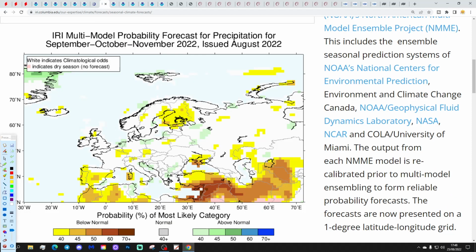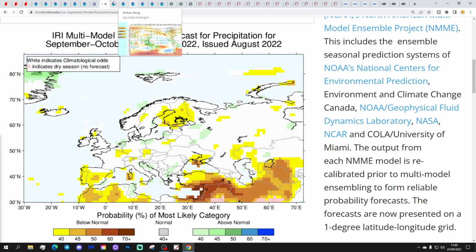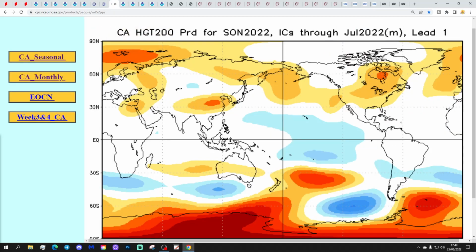And as far as precipitation probabilities are concerned, maybe favouring ever so slightly below normal rainfall for the north with that yellow splodge just there, and no particular signal actually elsewhere. So the signal is stronger for temperature than it is for precipitation with those probability maps.